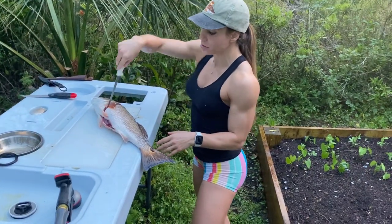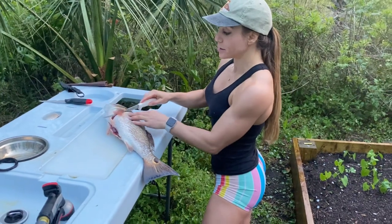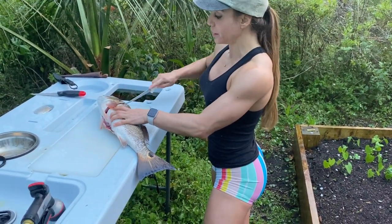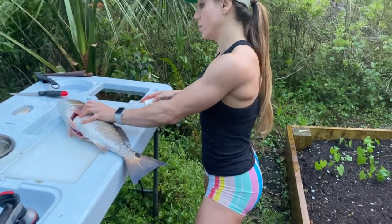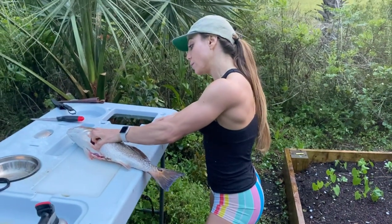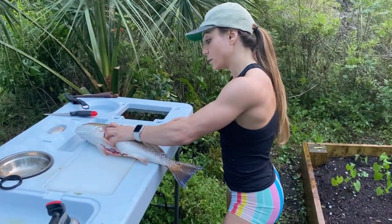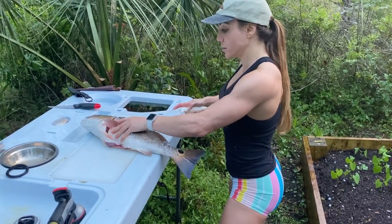So to fillet it, you start from the ventral surface, go to the dorsal surface, right where its skull ends, and then you meet it up at the spine, and then you flip your knife 90 degrees and go right along the spine. This is a pretty big fillet.